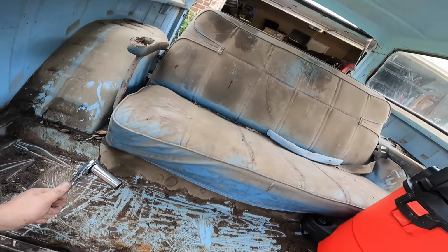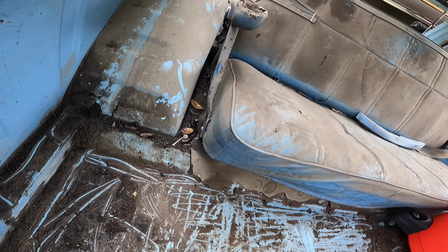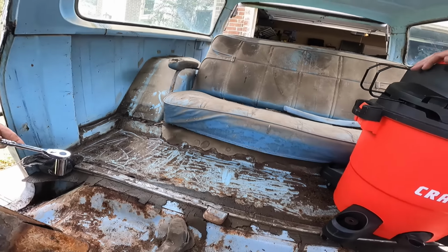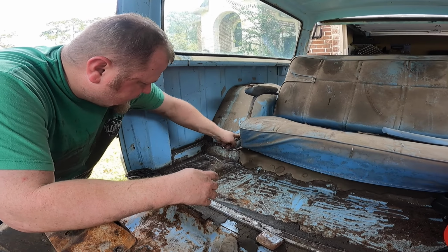All right, we're gonna take this back seat out. This right here is one bolt. And then there's one in the back as well. This is 11/16. And the one in the back, I think, also holds the seat belt. But it's the same thing on each side. We'll pull that out real quick.